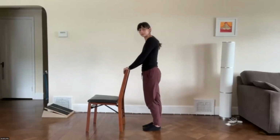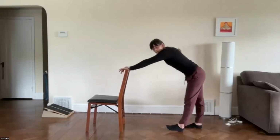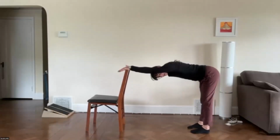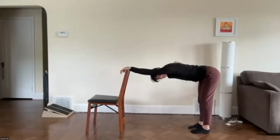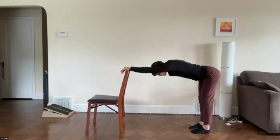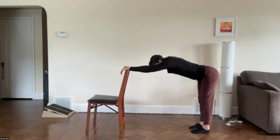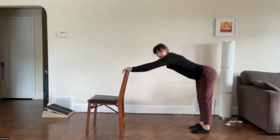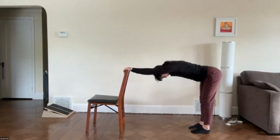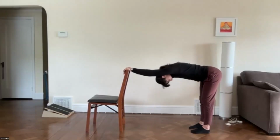But now you're going to place those hands on your chair and walk yourself back into sort of an upside down L position. So your legs are mostly vertical. If you need to, knees can be bent. Your ankles are underneath your hips. And then your torso is close to parallel to the earth. Of course, if that doesn't feel good, you can be up higher. Your elbows can be bent. So listen to your body. Jaw is relaxed, breath is smooth.